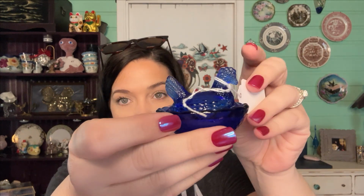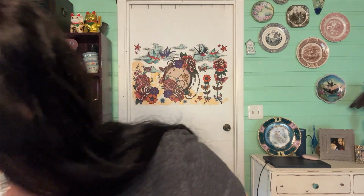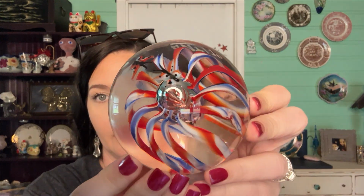And then I got this. I love to get these little salt cellars of the hens. I would collect these if I found like small ones in all the different colors. These little bitty ones, I would collect those. I don't find them a lot though. And then this didn't have a signature, but boy, this was cool. It's got butterflies and, I'm trying to get the tape off so you can see it. And it's like red, white, and blue.